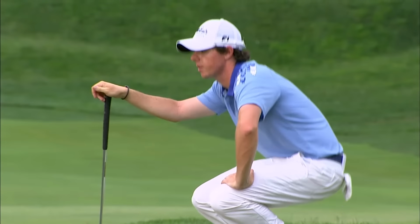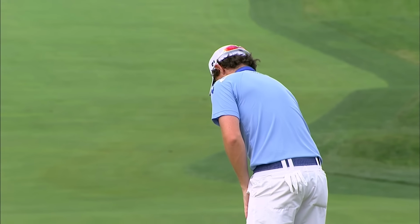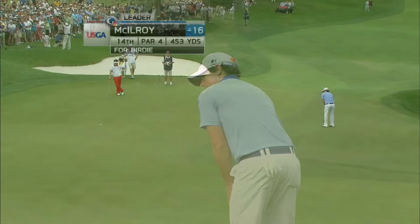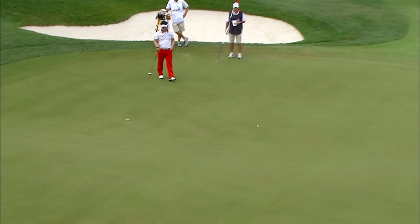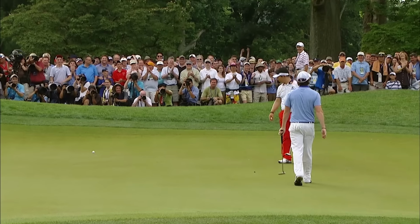Back on 14 now. Roger, it was great to hear Jack's perspective on Rory and this young talent. Yeah, he was dead spot on. Rory still plays like a kid, which is great at his age. You can see when he's disappointed, when he's not. Missed putt now, uphill, going to move to his right. That's a good looking putt. Oh my, that was a good looking putt.